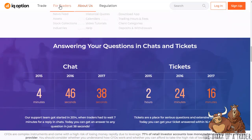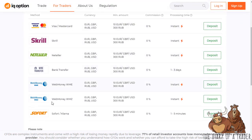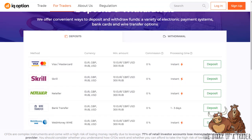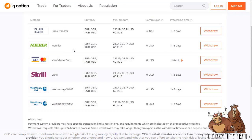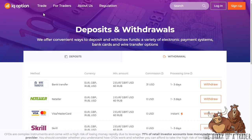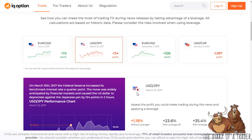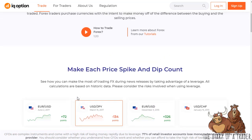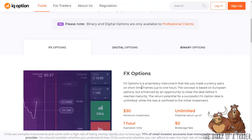They do have the availability to deposit and withdraw in most of the larger ways to trade, so you should be comfortable with all of that. You can see it's straightforward how you can do bank transfers and all of the usuals. And when you go to trade, say you want to trade Forex, go to dollar yen, and it'll give you a little bit of interesting news there, give you an idea as to what you can do.